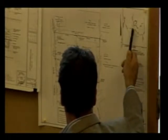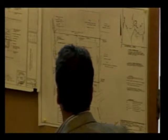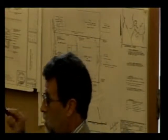We've added a locus map to the plat as well. And again, the applicable setbacks, 40 feet, 25 and 25, which are the Stonegate Association setbacks, which are more restricted than the RC setbacks. So I think we've addressed those comments.